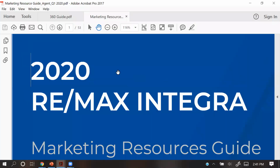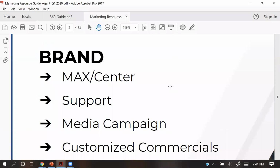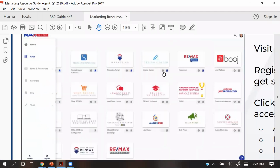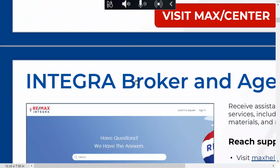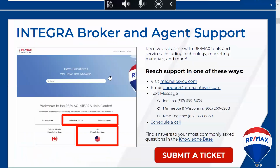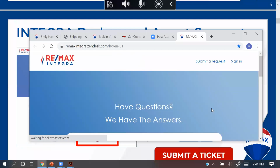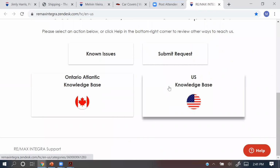This is the version that I wanted to point out. This is the PDF version here. And as I scroll through, you'll notice that there is a whole selection of big red buttons that take you everywhere you need to be. So if I need to submit a ticket to our support team, all I did was click the button, and here I am on the submit a ticket page.